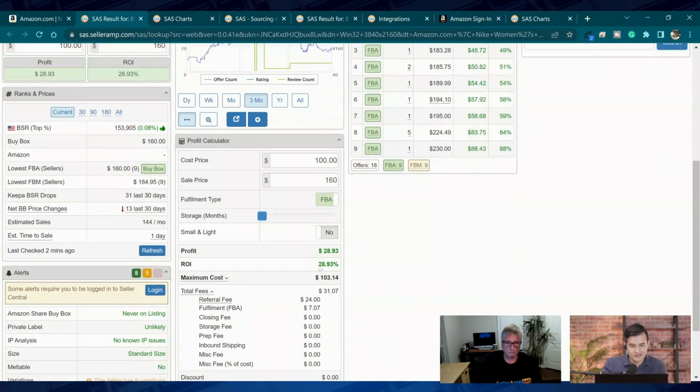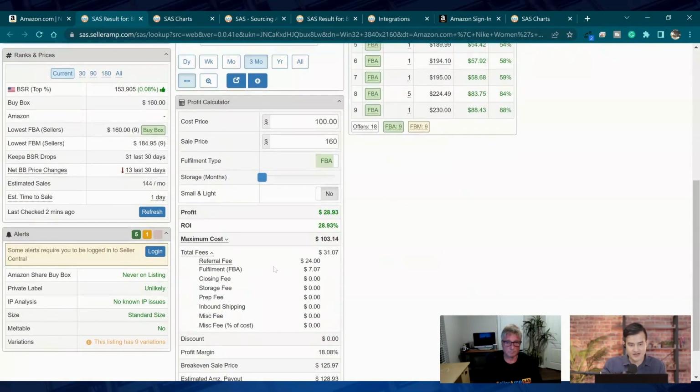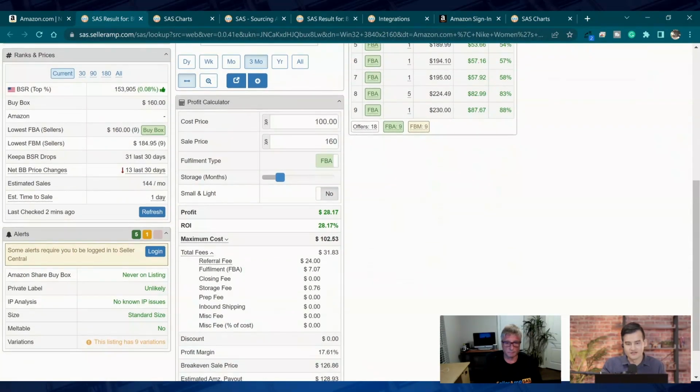And a really nice feature I like here is you can actually put in how many months you think it's going to take you to sell the product. So you could put how many months right here, storage months. If I think I could probably sell it in 3 months, this total fees will update for me. And then I can know.